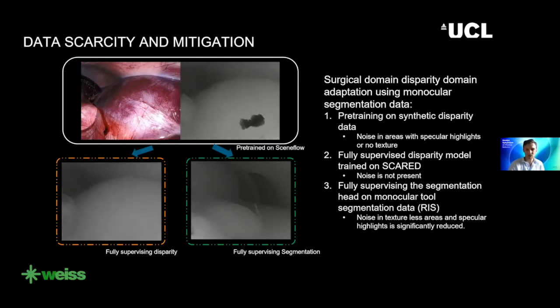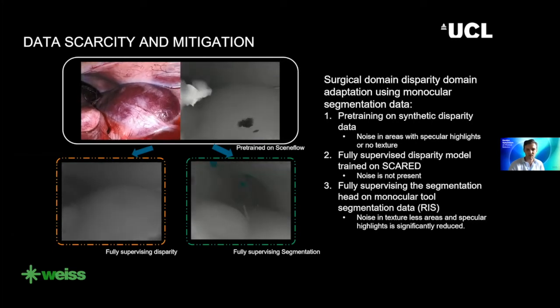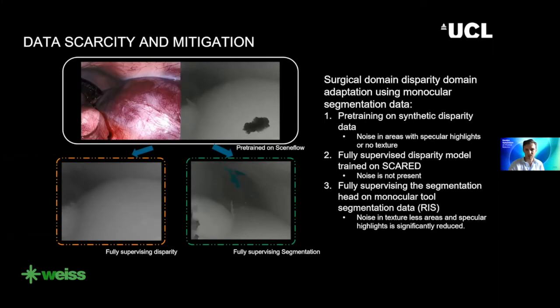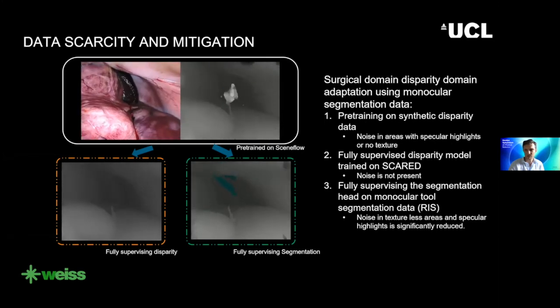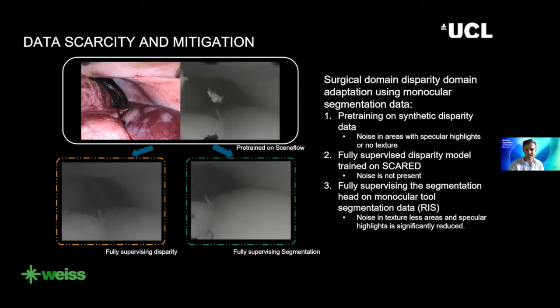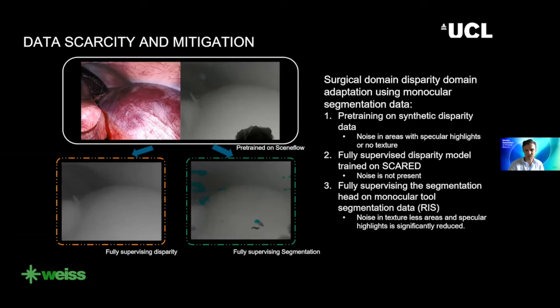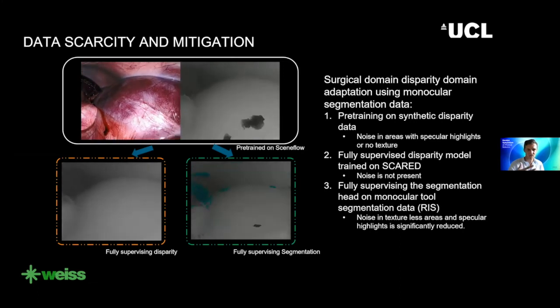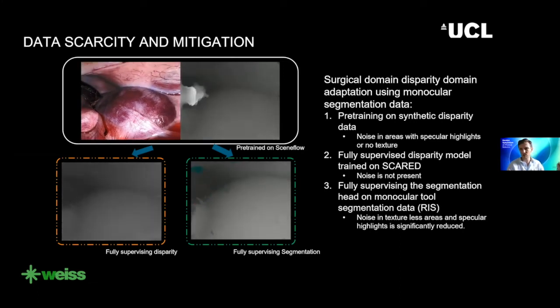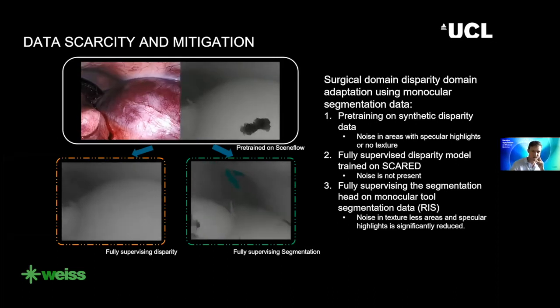Now, what's interesting is that actually, if we fully supervise the segmentation head of our multitask model on segmentation data, but we don't include any of the disparity data, we can also get a similar improvement in the performance. So here we're not using the disparity, so we're not using the SCARED dataset in order to improve the model. It's using the segmentation in order to improve it. So there's a transfer of information between the different types of dataset that you might be training each of these independent tasks.